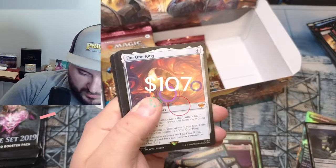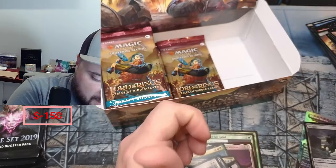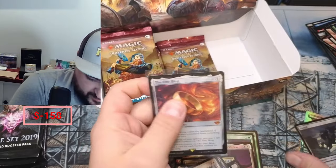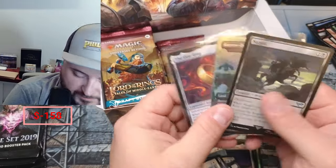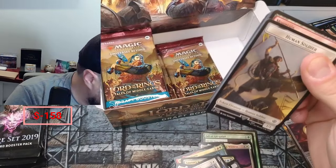Whoa! Holy cow. There it is. Boom. There it is. Boom. So we got a Nazgul. We got a Barrow. And we got a ring so far. The ring is something to the tune of like $97 right now. This box was 160, right?